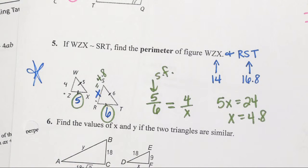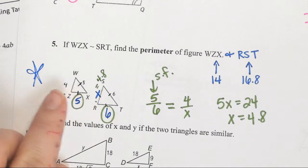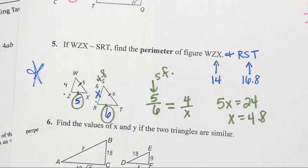Really what I'm looking for when I do that is, can Savannah figure out the scale factor? Can Savannah set up a proportion and cross multiply? That's what I'm looking to see. She's going to get most of her points for that. Savannah? When you did the 4 times, did you have the other triangle? Yes, I did 5 over 6 and 4 over x, yes. Where'd you get 4 times? You're out of all the time.